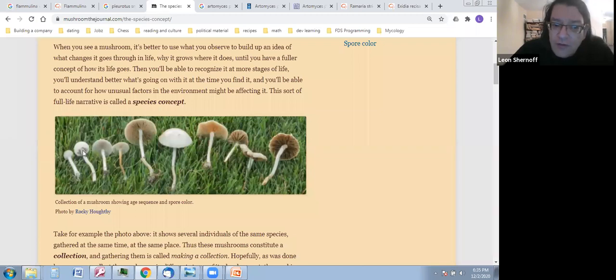You can see there's this jagged edge where there are little fragments of that covering, and then it expands, and the spores on this mushroom are dark brown. So as it matures and produces more and more spores, the gills get colored dark brown from those spores. So you have a life overview of this mushroom.